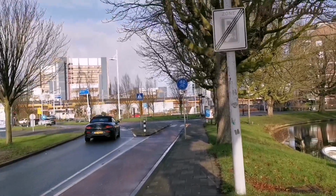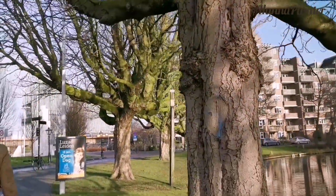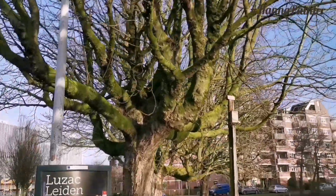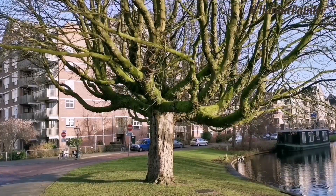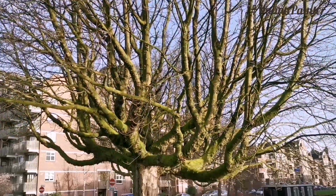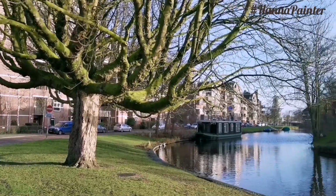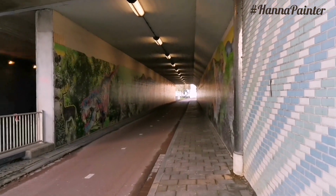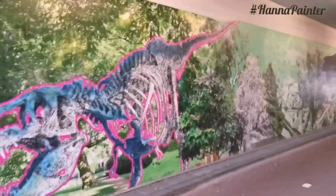There's a train crossing the city. Also in the winter when the trees don't have any leaves, we have also its beauty, isn't it? Wow, I'm so in love with this tree. I don't know if you can see its beauty clearly like this outside. It's so beautiful. Okay, so we are passing a tunnel. Wow, the painting on the wall, a very lovely painting.